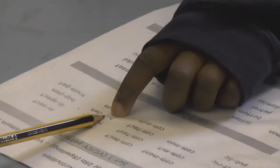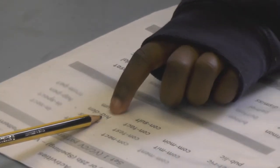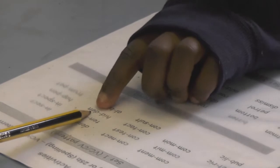Hindle. Read the first syllable for me. Hind. I can't see an n in there. It. Hid. Hidden. Excellent. Album. Well done.